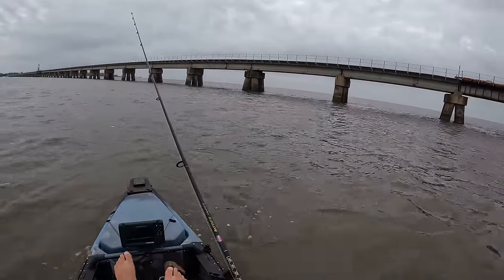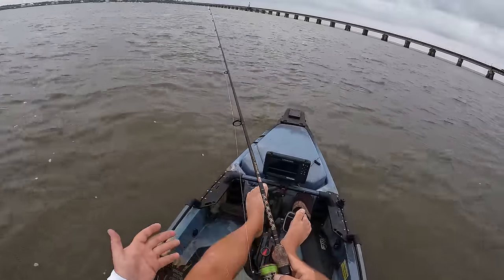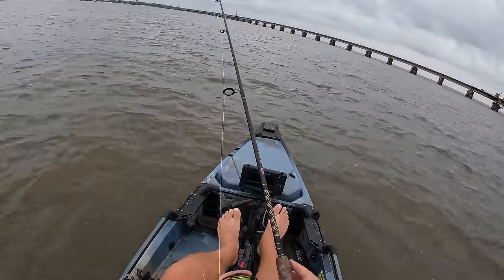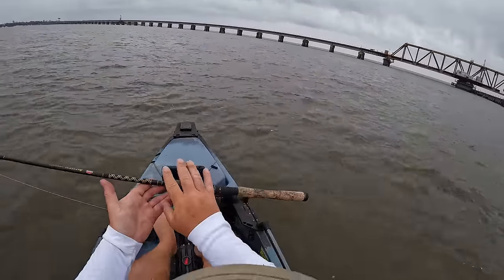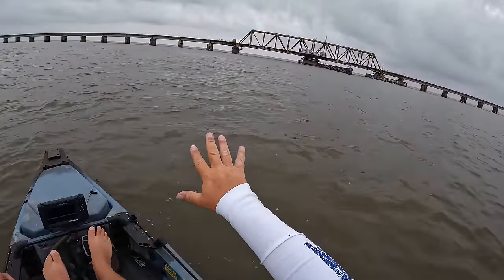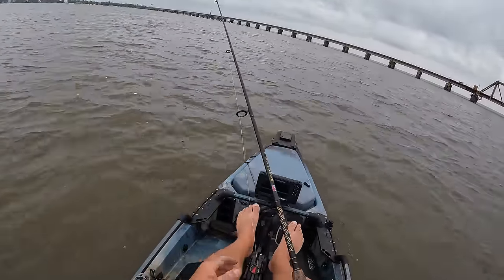Well, alrighty then. I guess now would be just about as good a time as any to talk about my setup. So I am running a Pinnacle 2 rod and reel combo. They have since upgraded these. I've had it forever. These are awesome live bait setups. They're not expensive, about $130. They last forever. You don't need anything crazy expensive out here fishing with live bait, especially around these bridges.